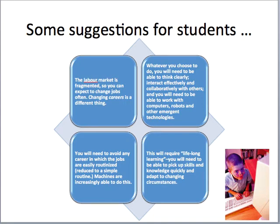The labor market is fragmented, so you can expect to change jobs often. That's different than it used to be, and a lot of people are unaware of this. You're going to need to be able to think clearly, interact effectively and collaboratively with others, and you'll need to be able to work with computers, robots, and other emergent technologies, which does imply you're going to have to spend time in class teaching the students how to do these things. You're going to need to avoid any career in which the jobs are easily routinized. And finally, lifelong learning, which I'm sure you've all heard about and it's bandied about a lot. This is going to be critical.